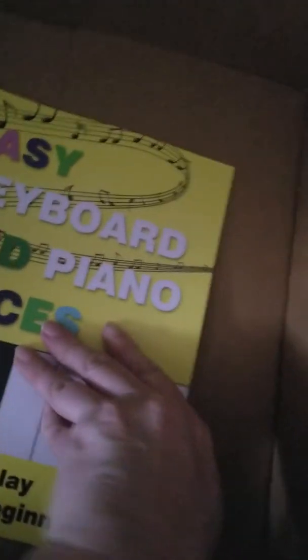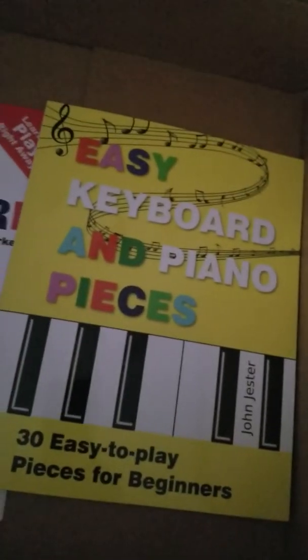Okay, so last two are easy keyboard and piano pieces. Polly's learning the keyboard, and my first keyboard, learning about how to play it. And there is a book missing, so I'll have to find out.